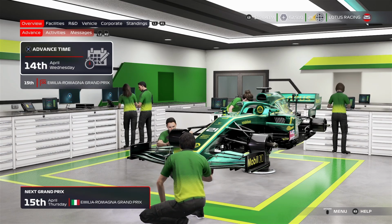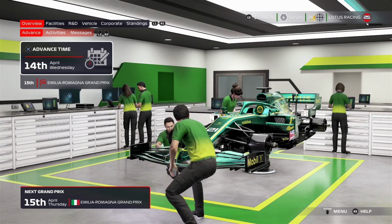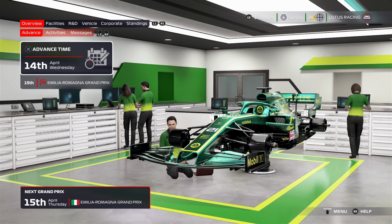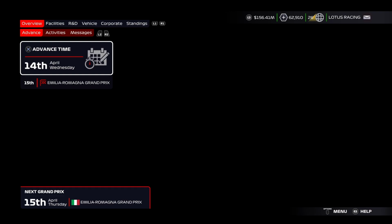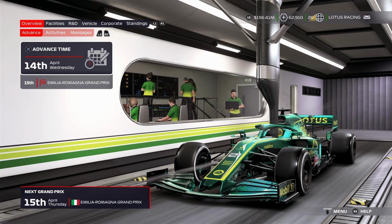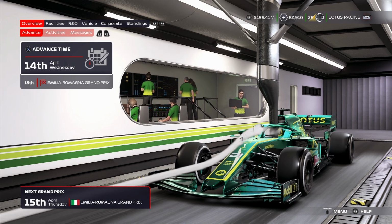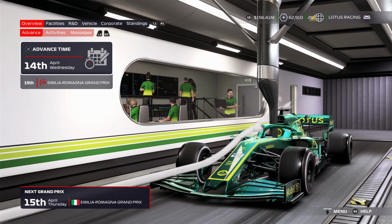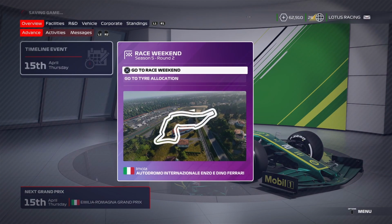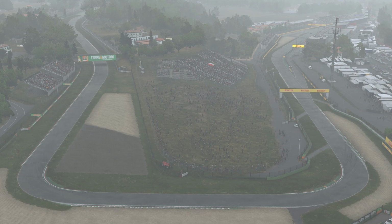We're back today in the Lotus, looking for a better finish than last race, which would just be crossing the finish line. Oh, I'm still so miffed about that. But it's not a problem. We have another opportunity today at Imola. A very, very nice track. I love the flow of Imola. So without further ado, let's get into it.